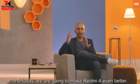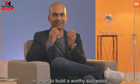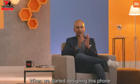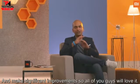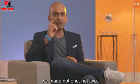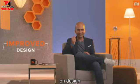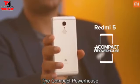And today, we are going to make Redmi 4 even better. In order to build a worthy successor, we had to reimagine everything inside out. When we started designing this phone, we wanted to carry forward the legacy of Redmi 4 and make significant improvements so that all of you guys will love it. In order to make an all-round upgrade, we made not one, not two, but three big improvements on design, performance, and camera. And today, we are very proud to present Redmi 5, the compact powerhouse.